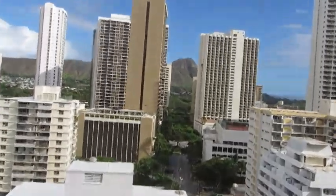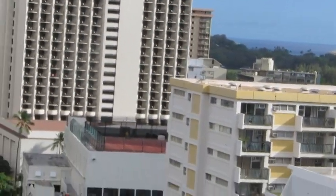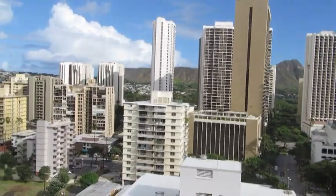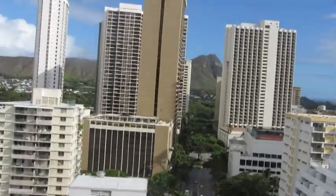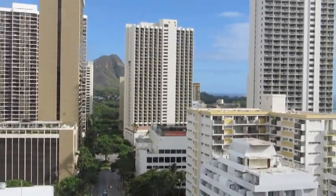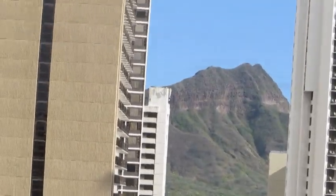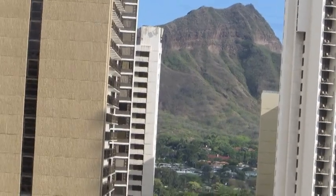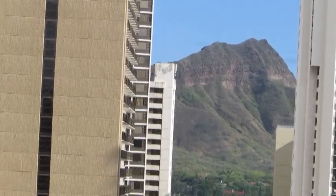Let me try to zoom in. So you are looking at Honolulu City, really. I think that is the Diamond Head. We are seeing it from the balcony between two tall buildings, and that peak right in front of us is, I'm pretty sure, the Diamond Head. I did not know that you can see it from the hotel even.